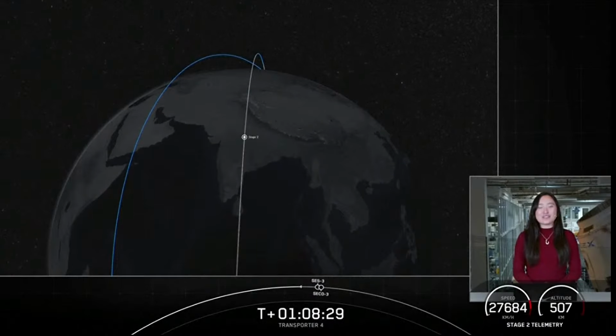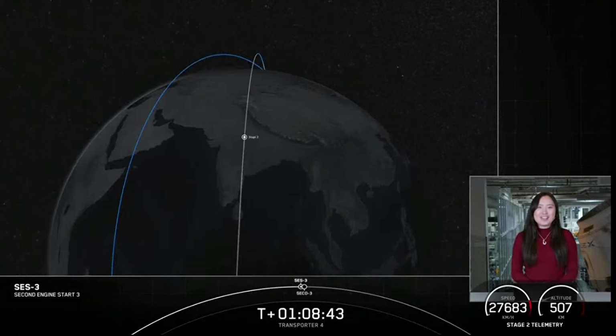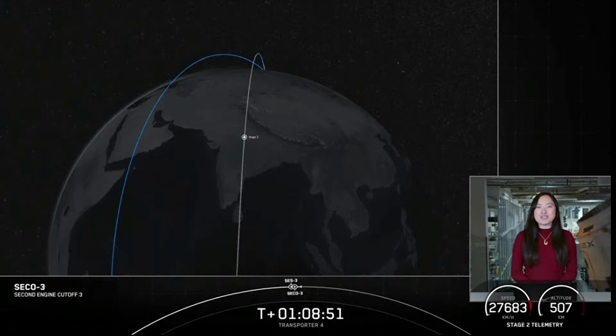Now, much like our first three deployments, our next nine deployments are also going to happen during a blackout period, which means we lose camera views and telemetry. But to see the full list of deployments, head over to spacex.com. And while we wait to regain access to ground station coverage in a few minutes, sit back and follow along with our animation that shows you where we are in the mission. And we'll be back here at T plus 1 hour and 18 minutes.